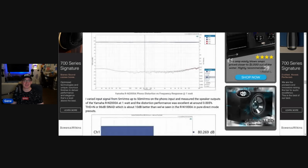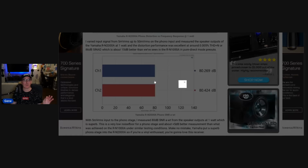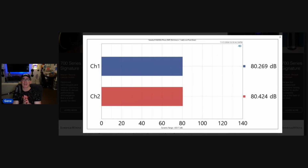And just to show you how good it really is, I basically set up a scenario where you have a turntable all the way to the loudspeaker. And from the input of the phono all the way to 1 watt on the loudspeaker, I always measure all SNRs at 1 watt, so everything is comparing apples to apples. I got 80 dB SNR A weighted. That is incredible. That's something I see typically from like a good amplifier. So the fact that I ran this through the phono stage and then through the amplifier and got this number here on pure direct mode, this is just excellent result here.